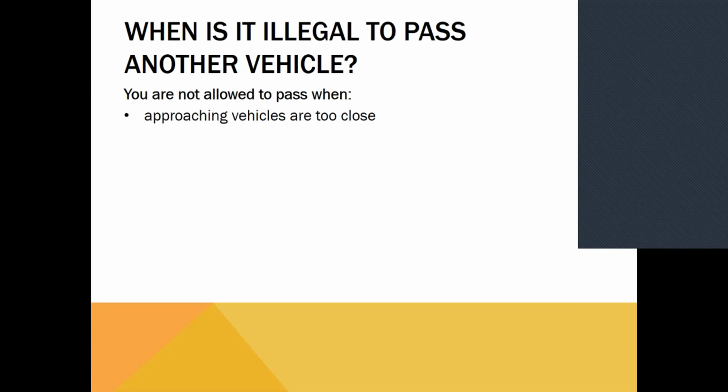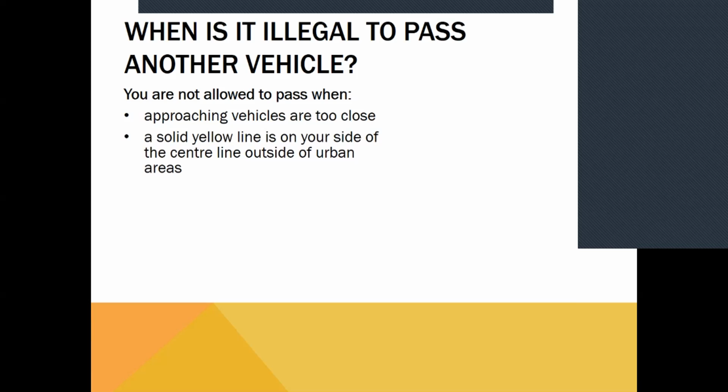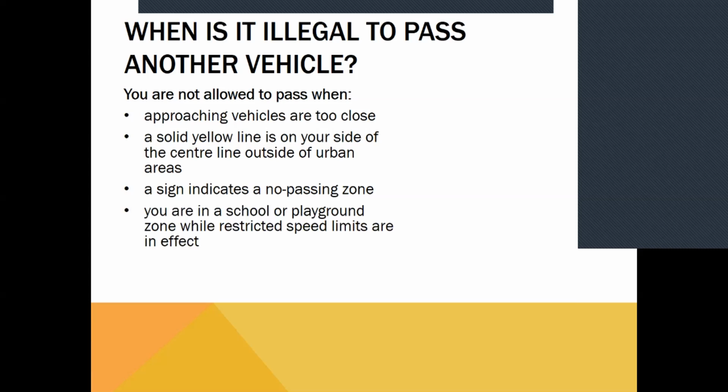You're not allowed to pass when approaching vehicles are too close. When you're facing oncoming traffic and you have to move into that lane to pass, when they're too close, you can't do it. You're going to put everybody at risk. When there's a solid yellow line on your side of the center line outside of an urban area, as we talked about with those lanes, you can't cross over solid lines, only when the line is broken. If there's a sign indicating a no passing zone, similar to a no parking sign, this one will explicitly say no passing permitted, or it'll have 2 vehicles side by side with the prohibitive sign on it.